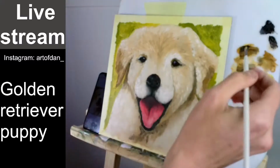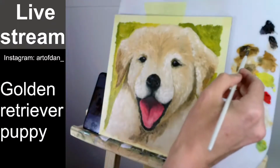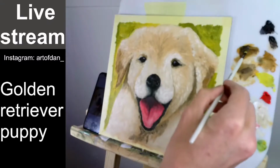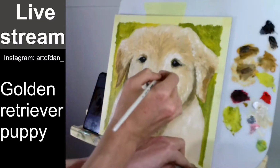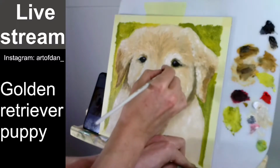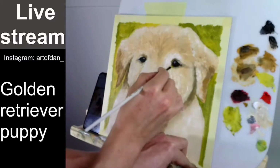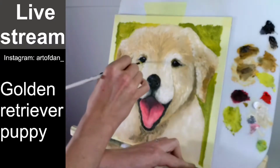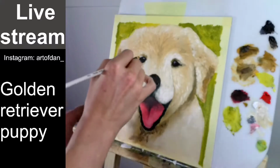Let's come back to eyes. There is something to finish. I'm using Vandyke brown and white. I'm gonna show this lower. I think it's kinda eyelash. Just to make it a little bit darker.